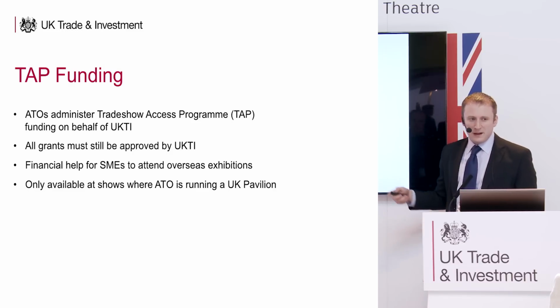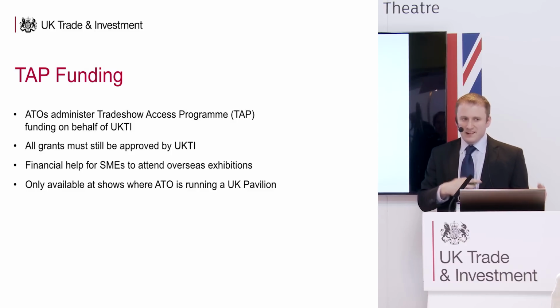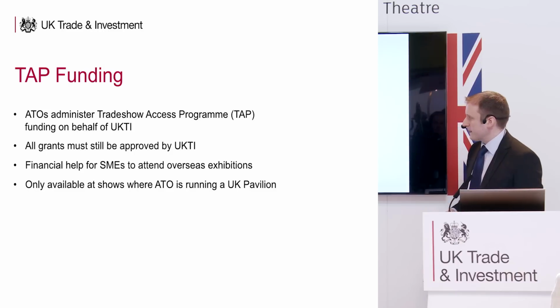That's the slightly confusing bit, because you'd be applying to, say, the ABHI for this grant, but then it actually gets funneled through to UKTI, who approve the grant, come back to the ABHI, who then give you the money after the show. So it's a little bit confusing.